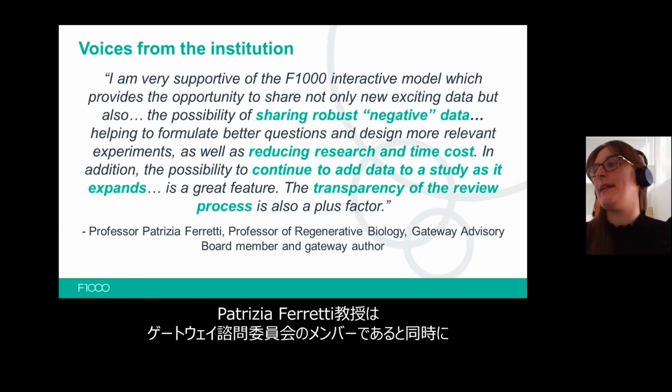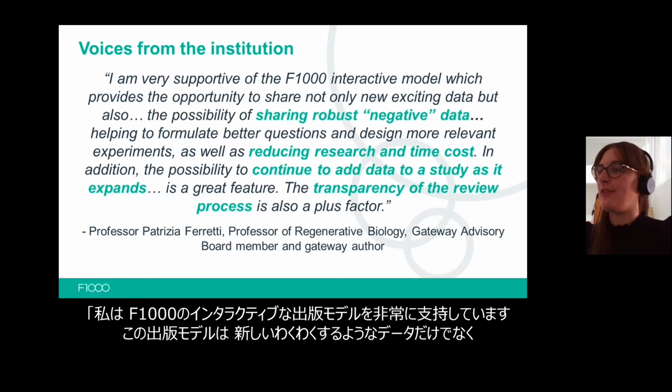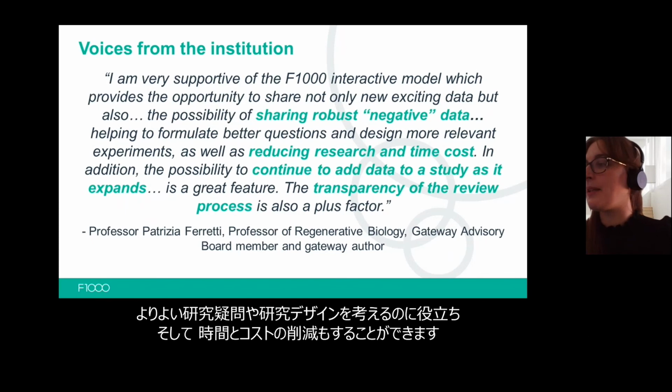Professor Patrizia Ferretti, who as well as being a Gateway Advisory Board member has also published on the Gateway, summarises her experience of authorship for us here. Professor Ferretti says, "I'm very supportive of the F1000 interactive model, which provides the opportunity to share not only new exciting data, but also the possibility of sharing robust negative data, helping to formulate better questions and design more relevant experiments, as well as reducing research and time cost.